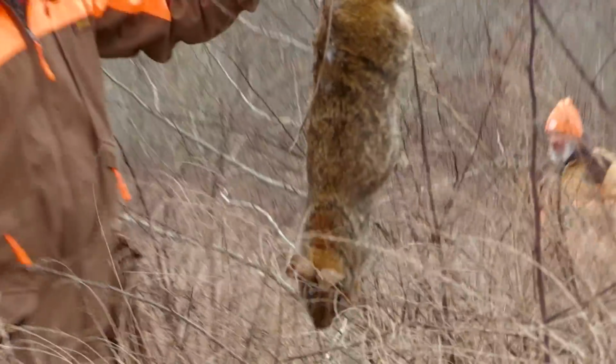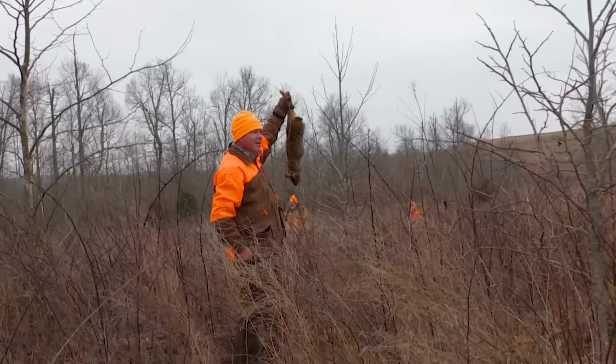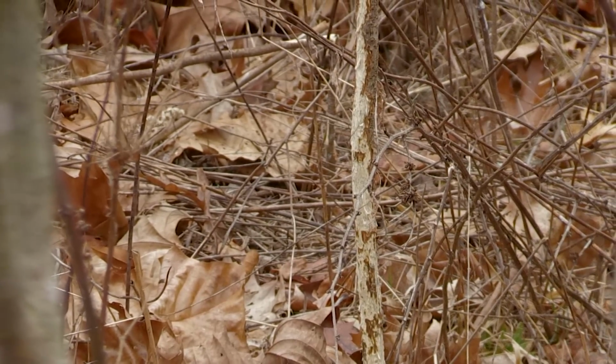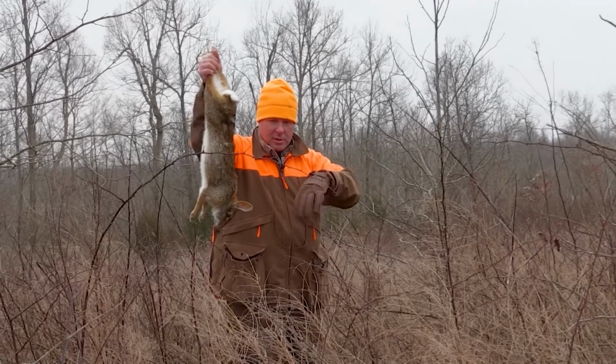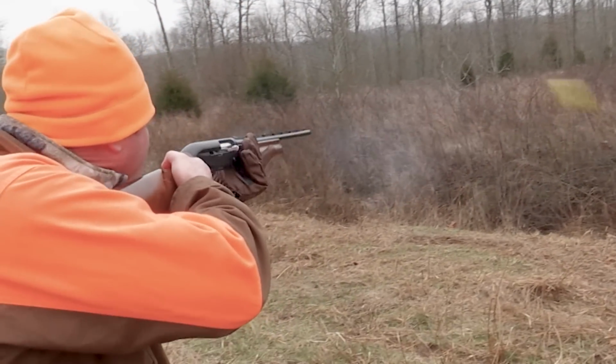Oh my gosh. That's a good one there. That's pretty good. That's a kangaroo. You ever seen such a rabbit? Look at that joker. It's a good one there. It was slipping right down the edge of this ditch right here, right on the top side of it. Had to shoot through some pretty thick briars.